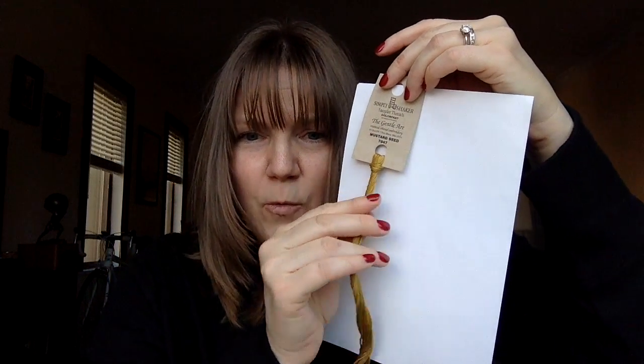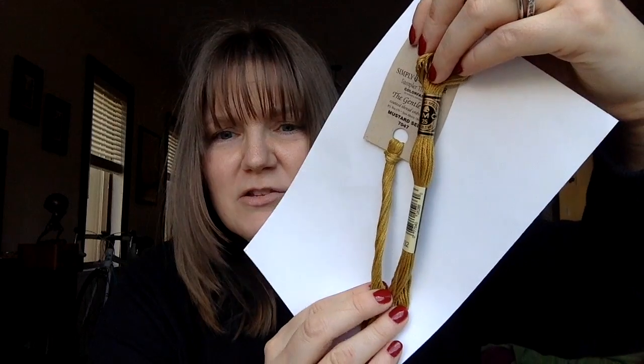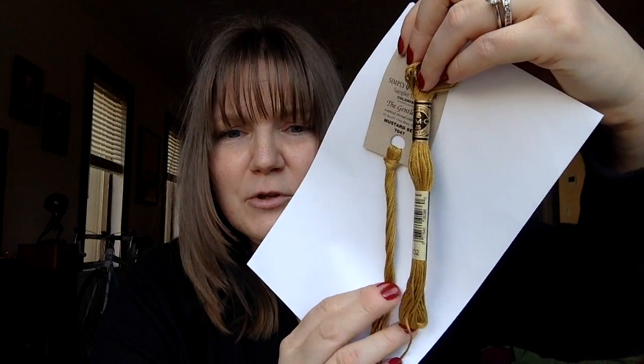But when I went to kit up this pattern, this was sold out everywhere. So what does one do? I saw that there wasn't much of this thread being used in the pattern, so I looked up to find out what a DMC equivalent would be. And that is DMC 832. They are spot on. So if you're ever looking for a substitute for mustard seed, DMC 832.